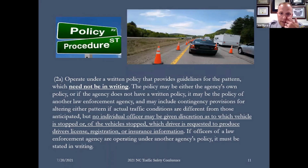Okay. So again, the statute talks about operating these checking stations under a written policy. I'll read it real quick and we'll go over it. Of course, you can read it. Just know that the policy need not be in writing. Your larger agencies, of course, Highway Patrol and these larger municipalities, are going to have a pretty in-depth policy, I'm assuming, on checking stations and how to conduct business at these things.